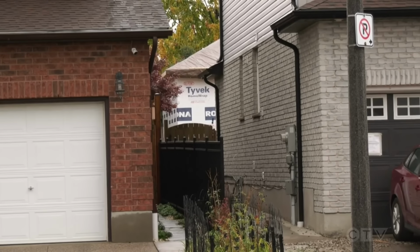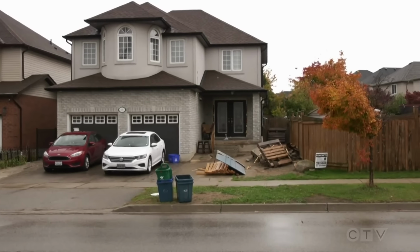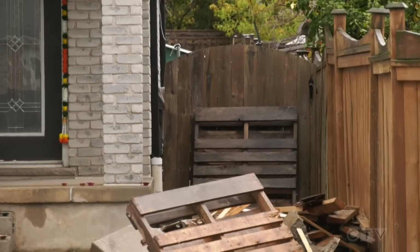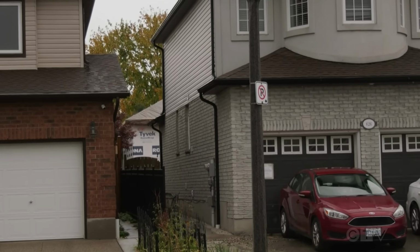The City of Kitchener says the project meets its bylaw standards just barely. The maximum height of the building is 4.5 meters. So they built it right to the max. Like they're meeting the zoning bylaw. With the existing home on the property rented out to students, neighbors have complained about parking issues, though the city says other bylaw infractions are not taken into account when issuing a permit.